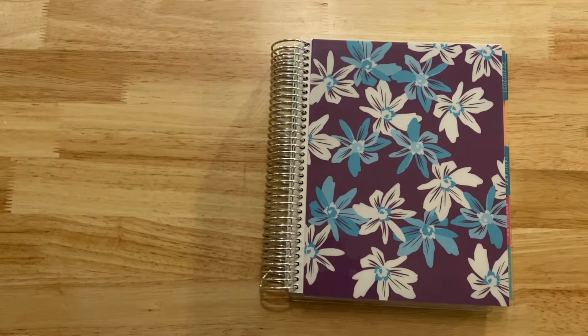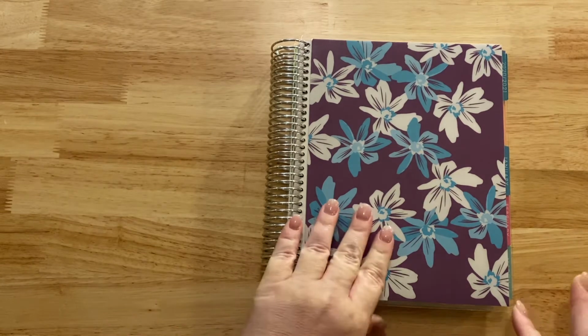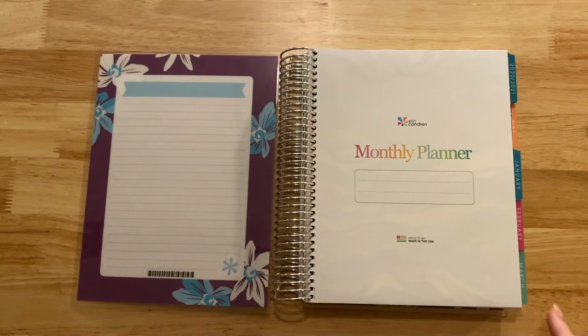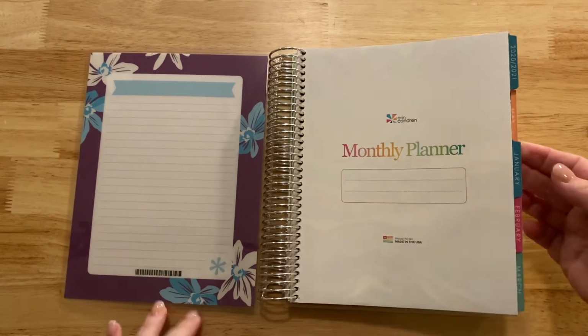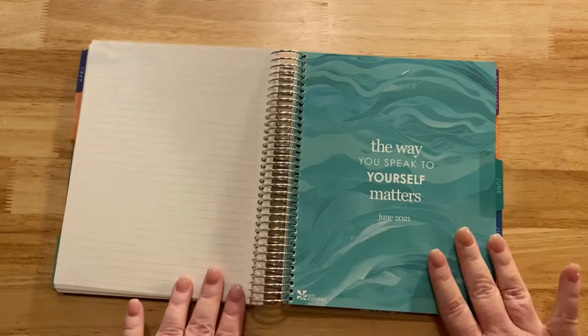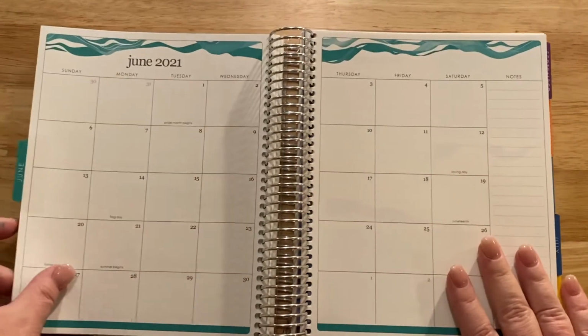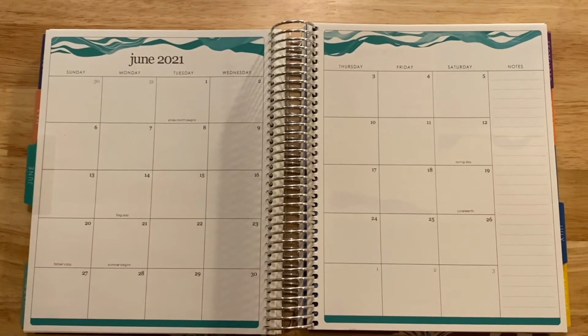Hey everybody, I am budgeting for June with my pay for this month of May, and I hope you will join me. So I'm using my Erin Condren monthly planner for budgeting, and we are going to move to the month of June. So I'm going to start by laying out when everything is due.